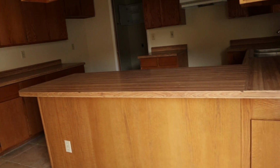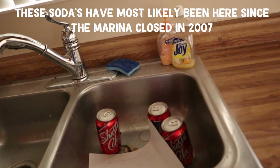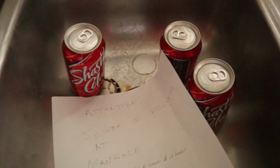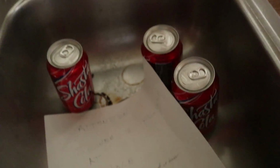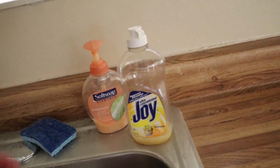This house seems to have the same general layout as the other one. Right here would be their dining room area. Ooh. Still have some of the stuff in here. Shasta, some note. Attention, sewer is plugged at manhole. Water is off at meter and water off at breaker. I've got some soap left here too, so gotta wash your hands.